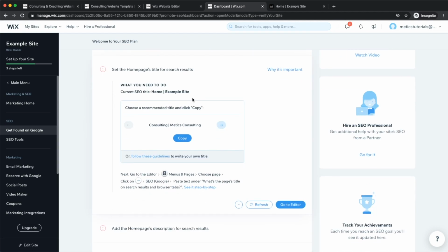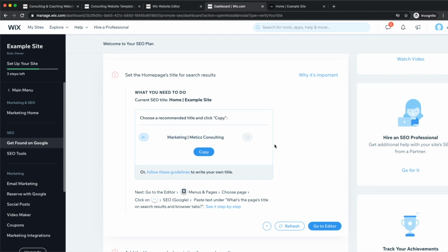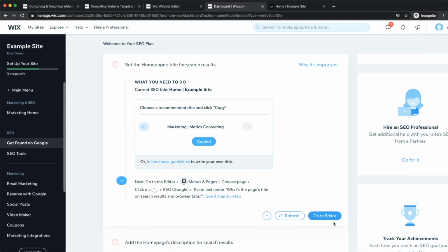So open the tab and read exactly what they want you to do. So the current SEO title is home example site, which doesn't make sense at all. What they recommend you put is consulting, Maddox Consulting, or social media Maddox Consulting, or marketing Maddox Consulting. But basically you're free to put whatever you want there on the title for the website. So what you could do is click on copy and then go to editor, and then it will open up the editor and it will show you exactly where you have to set up this title for your website.